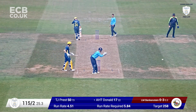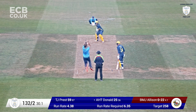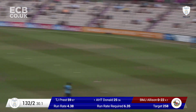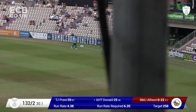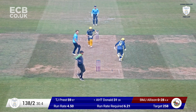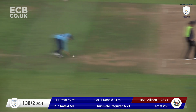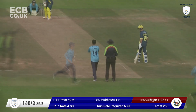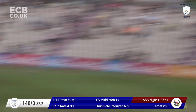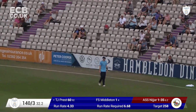50 runs off 73 balls, including 5 fours. Past the umpire bowls, and Donald heaves that into the onside. Is this going to go all the way? 1 bounce for 4. I think his best option is to strike the ball down the ground, which he does, and he runs through. And almost, that's out. He's run himself out. As Nisha comes round the wicket, left hand, and Tom Prest down on one knee. Slog sweep deep into deep mid-wicket.